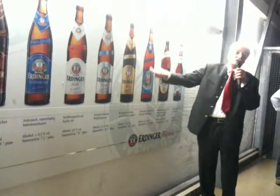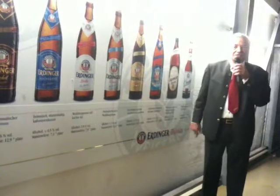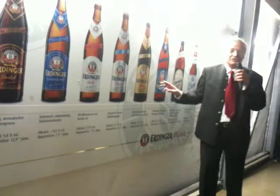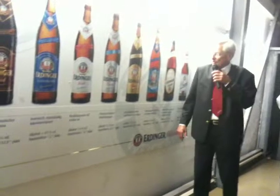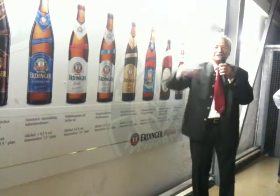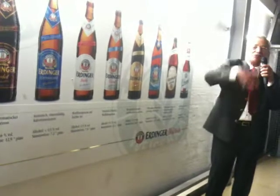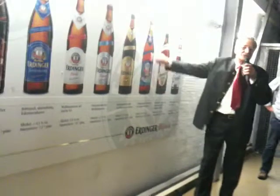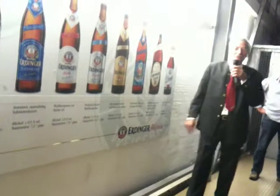Then we have our Schneeweisse. It's our winter beer. It is only available from mid October to mid February. Then it goes out of the line, and then it comes back in October. This is an interesting addition to the food you take in the winter time, with goose and duck and pork legs and so on, chicken. This is good in addition to that food.